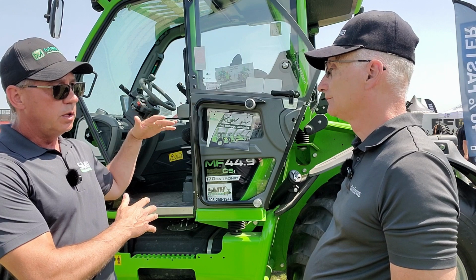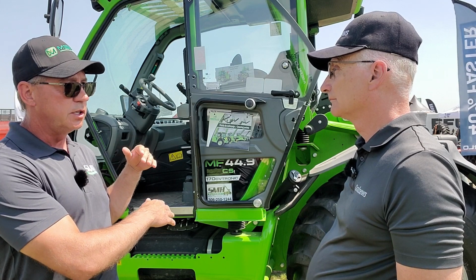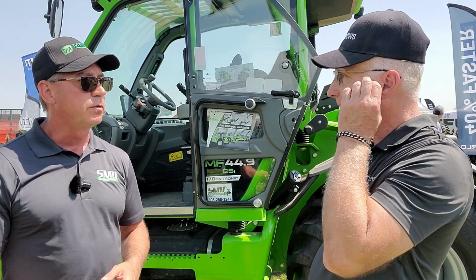Oh. And it will, in combination with the boom float, which is also a nitrogen system, give you a plush ride. It's a legitimate in-field ride, as good as any tractor with cab suspension or axle suspension. So it does give you that field functionality option if you have those needs.